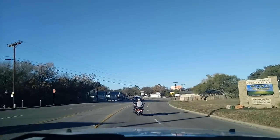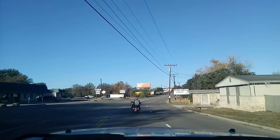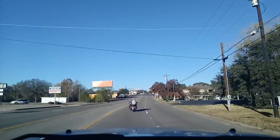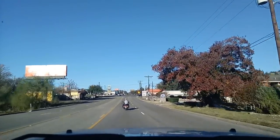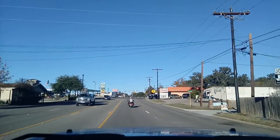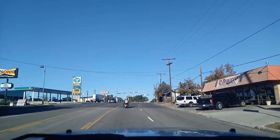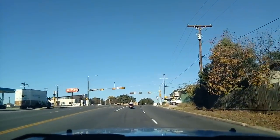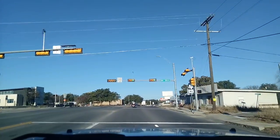But here we are. This is Kingsland, Texas. It is Saturday morning, approximately 8:30 or so. A little resort community on Lake LBJ. It shows right now 43 degrees. Temperature's going up quick. Gasoline here is $2.29 a gallon, and in Marble Falls, 12 miles away, it's $2.06 at Walmart. So that's the price you pay when you're in a resort community.